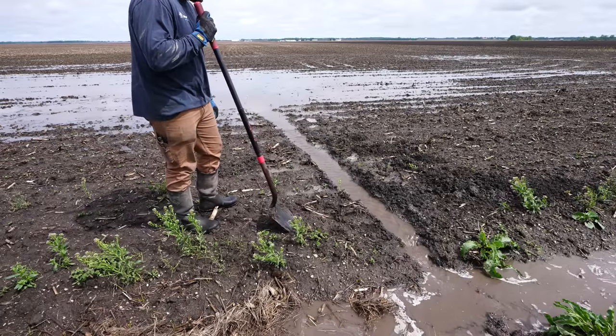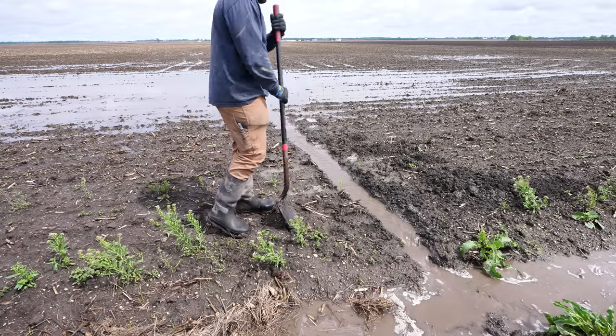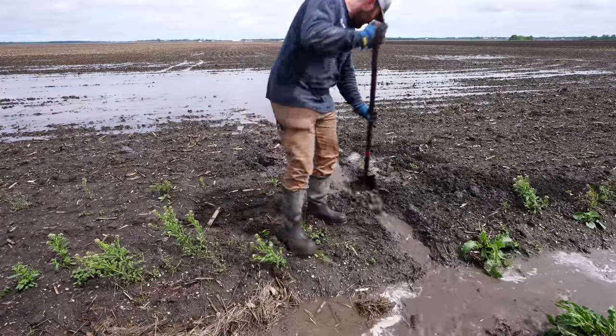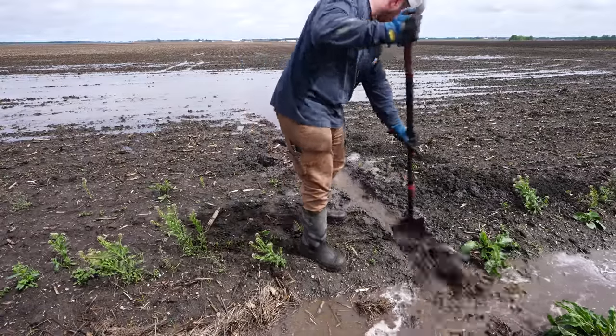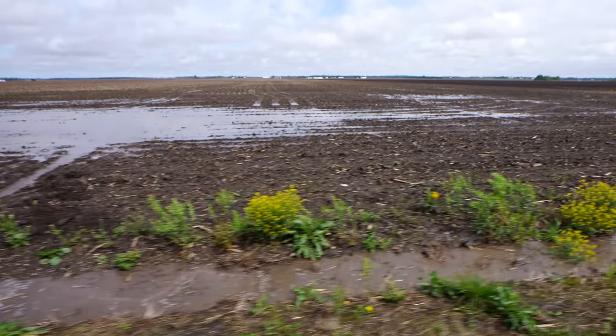Every little bit of water you get off definitely helps your crop, especially soybeans. They don't seem to do well if they're underwater. In spots, we've got a lot of really good looking corn right now.